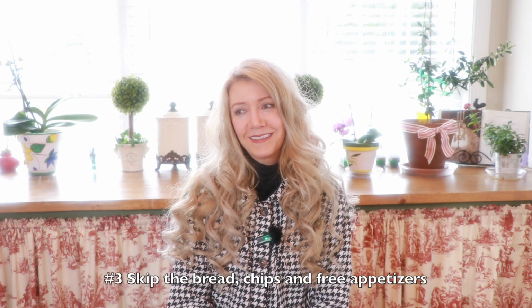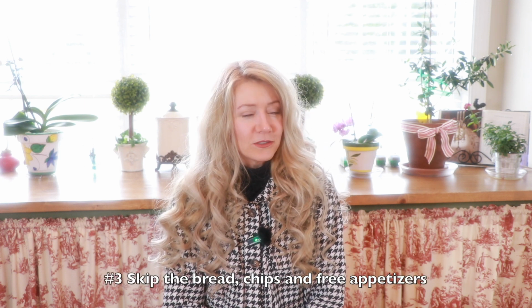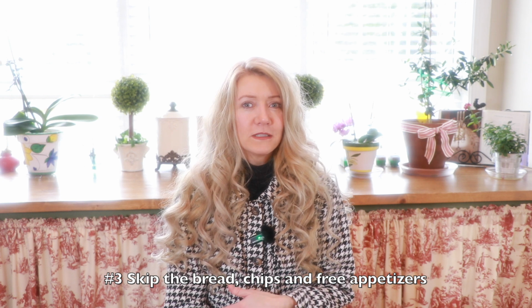Number three is skip the bread basket or free appetizers. Sometimes they will bring free stuff to the table, bread basket, chips. Oh my goodness, the chips at the Mexican restaurant. Although, I don't know, if you eat out at a Mexican restaurant and you don't eat the chips, is it really eating out at the Mexican restaurant? That was a hard one.